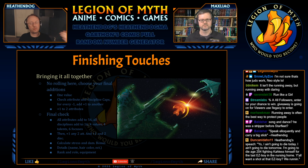And then you get your details: the name of your character, hair color, height, weight, moles, scars, whatever. Your visual backstory, basically. And then you choose your rank and role, and then your starting equipment. So here's what it looks like when it's all put together.